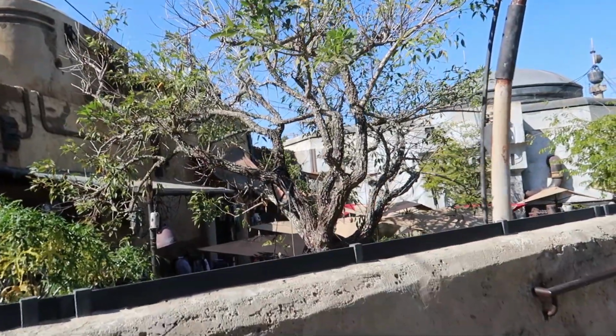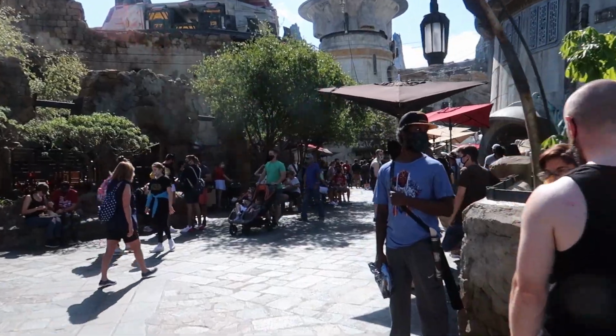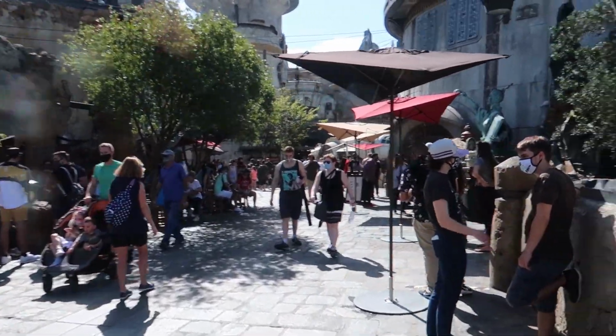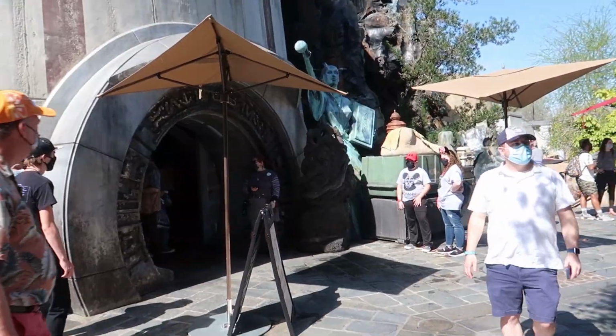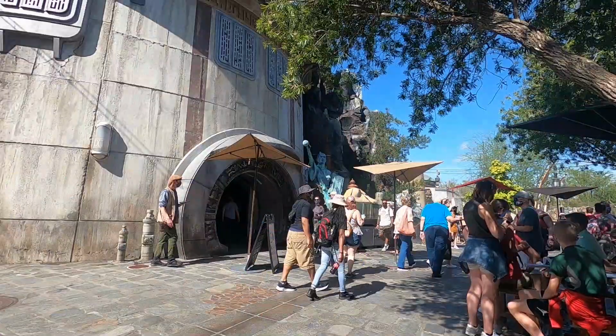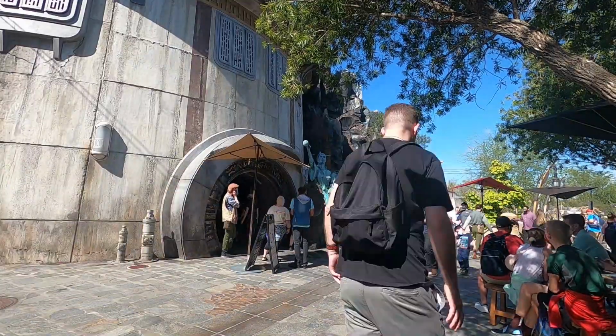But if you aren't interested in building your own lightsaber or making your own droid, there is a very cool shop in Galaxy's Edge, and it's right over here. It's called Doc Ondar's Den of Antiques. Basically, this shop is owned by Doc Ondar, and he has a bunch of antiques that he's collected throughout the years.